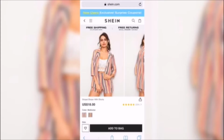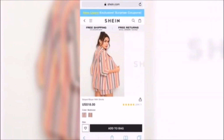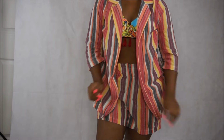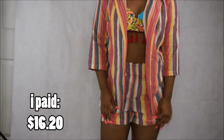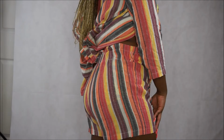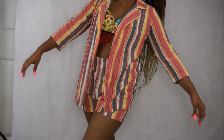The next piece we have for $18 is a striped blazer with shorts. This set comes together. It does come in a couple colors. I got it in a size small, shockingly. You do have to read the reviews with this website to see how the sizes work. So that is exactly what I did. So this actually fits pretty good. I'm really a medium at the bottom and stuff, but I went and got a small, and the small fits perfectly.